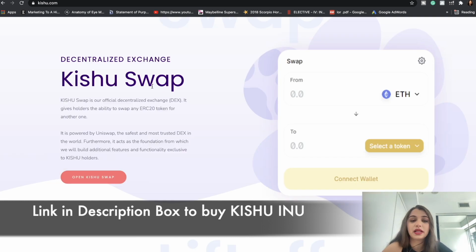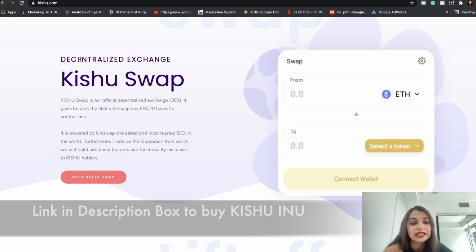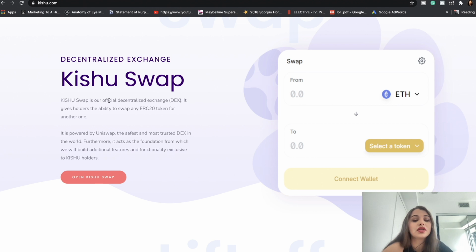And they also plan to build something called Kishu Swap, which is a decentralized exchange. So it gives holders the ability to swap any ERC20 token for another one. It is powered by Uniswap, which is the safest and most trusted DEX in the world. Furthermore, it acts as a foundation from which we will build additional features and functionalities exclusive to Kishu holders.